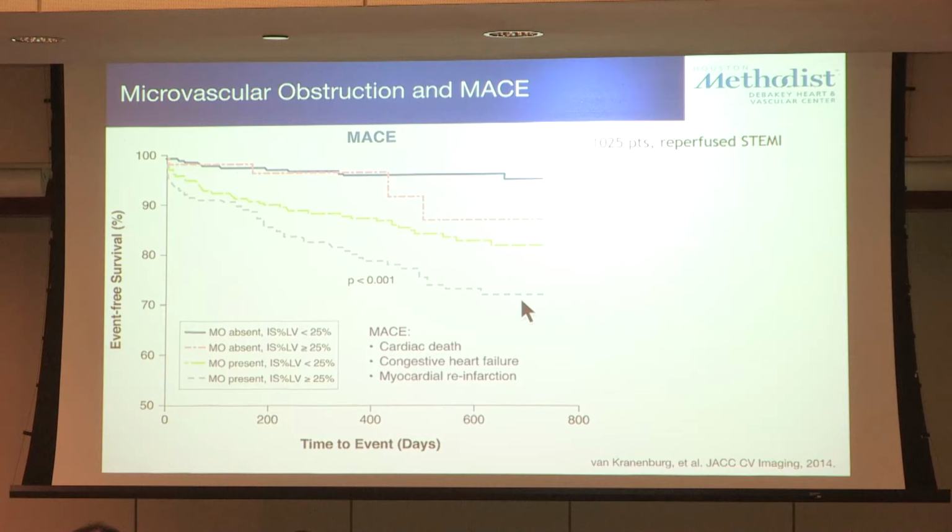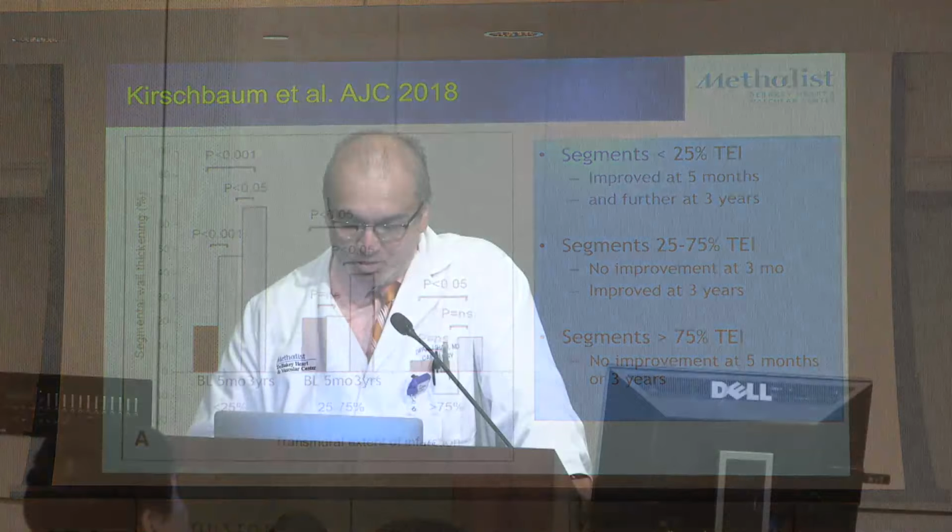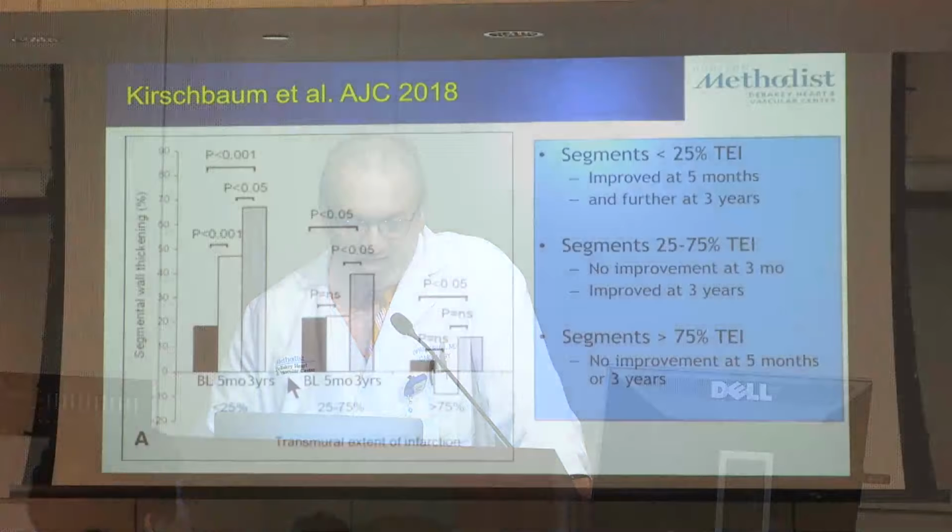Another important concept that I want to make sure we touch on, and I think Dr. Zoghbi talked about this a little bit, is that the time after revascularization at which you see contractile improvement can be variable. In the most extreme cases, in patients who have chronic total occlusion, this study looked at repeated imaging. These patients underwent imaging at baseline, about 5 months after revascularization of their CTO, and then also at 3 years after revascularization of their CTO.